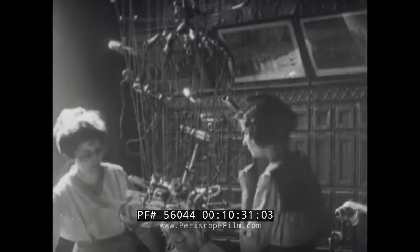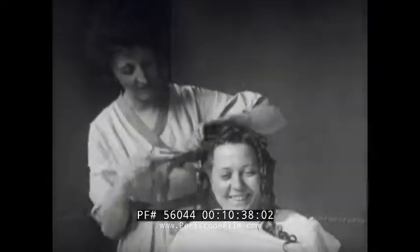Wired for waves, she's a little warm under that battery of electric curling irons, but all's well that ends well. Now let's see if she has her hair, or will be in the market for a wig. No damage.